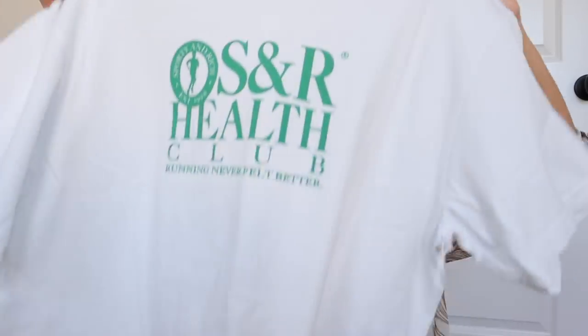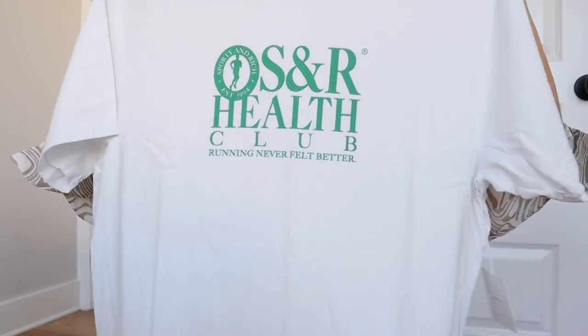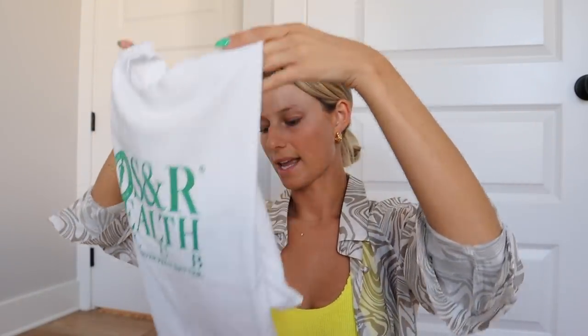And then I got a white tee. I got this in a large, and it just matches the shorts. I love buying stuff that comes like matching sets, because then you don't have to stress as much about what to put together. And then it also gives you more options for outfits.